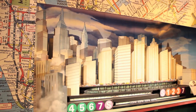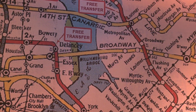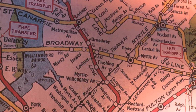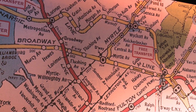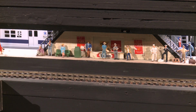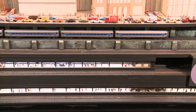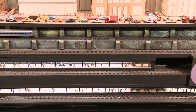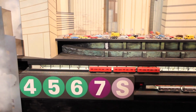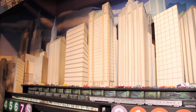Framing the New York subway's display is a large graphic reproduction of the 1948 New York subway map. In those days, the lines were independently owned and free transfers were offered between the lines. The MTA was formed in 1965, the various lines merged, and free transfers were eliminated. Above the trains and busy Park Avenue traffic, the stylized high-rises and clouds form another spectacular backdrop.